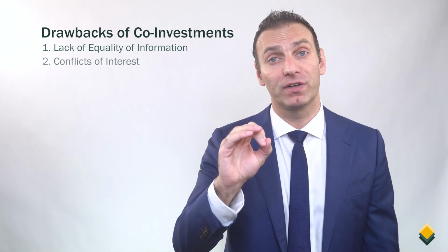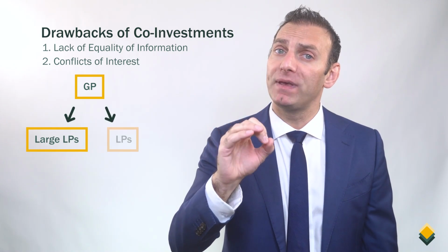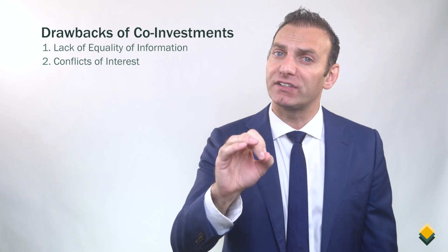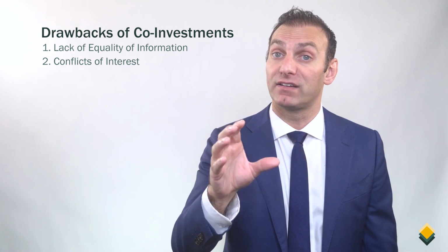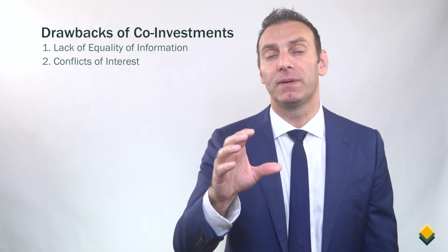Number 2, conflicts of interest. A GP may be tempted to allocate better deals to large LPs or to LPs that have the potential to invest in the next private equity fund that's going to be offered. It is very difficult to objectively compare multiple co-investment opportunities based on attractiveness. And so, a GP may take advantage of this subjectivity to gain favor with certain LPs.